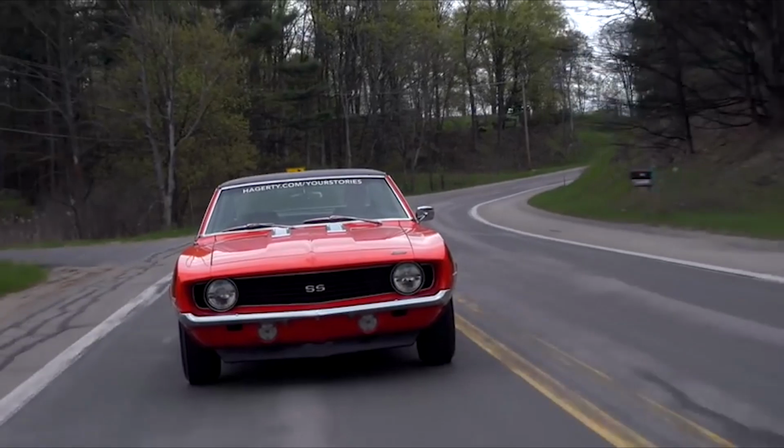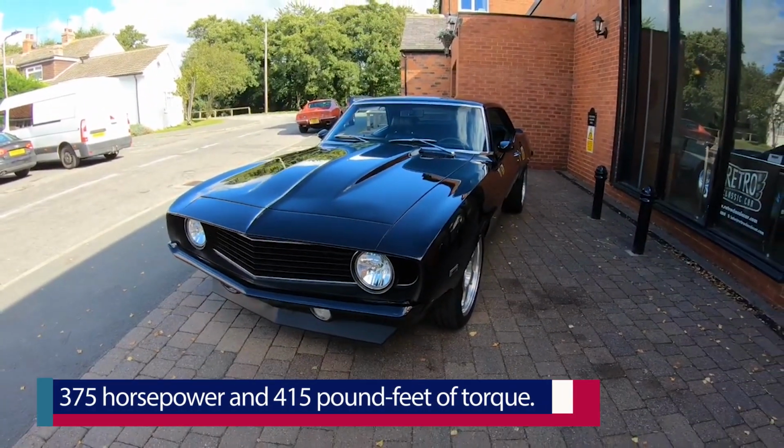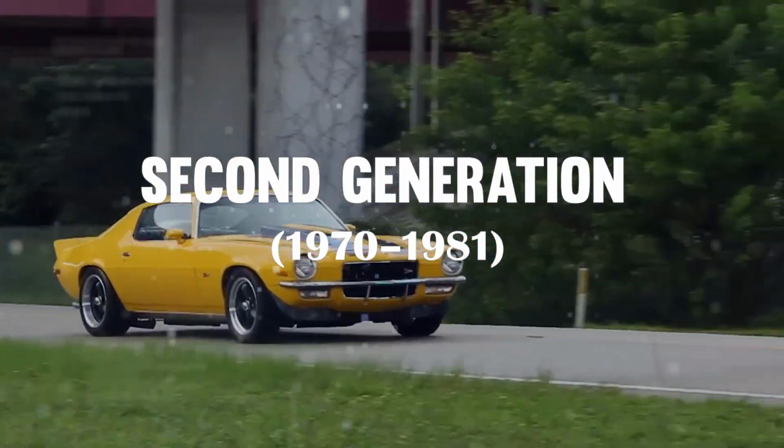This big block engine produced 375 horsepower and 415 pound-feet of torque. The car could accelerate from 0 to 60 miles per hour in 6.8 seconds and reach a top speed of 150 miles per hour. Second generation, 1970 to 1981.